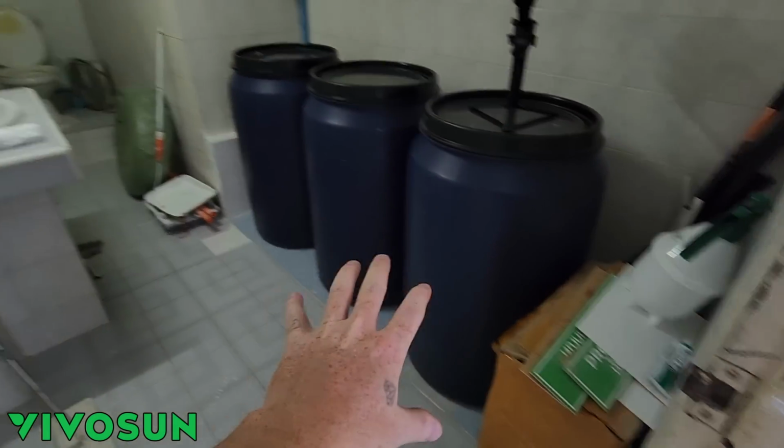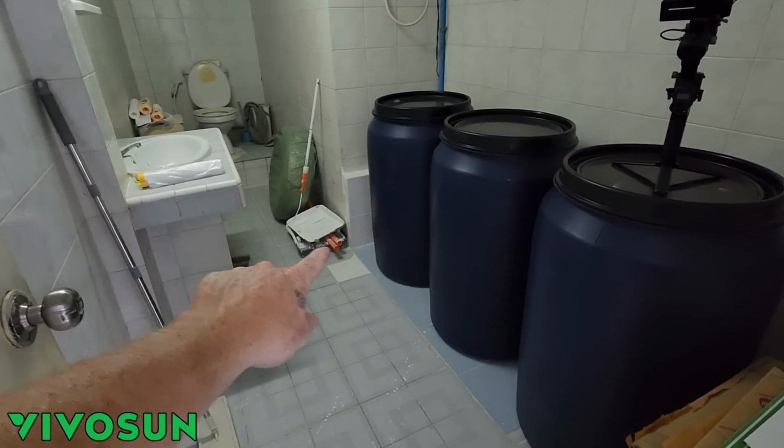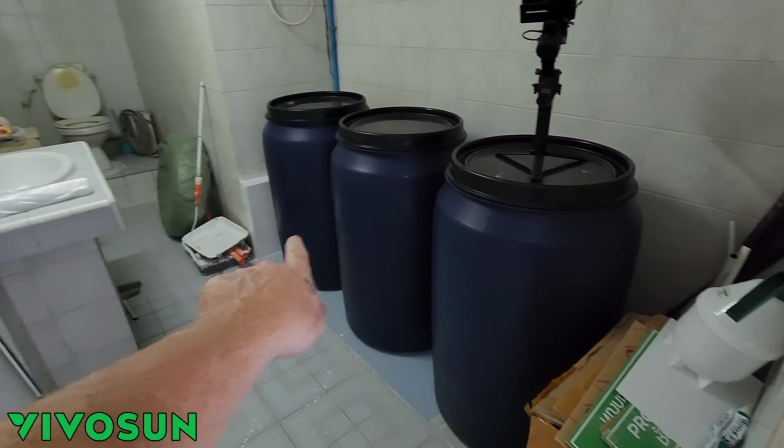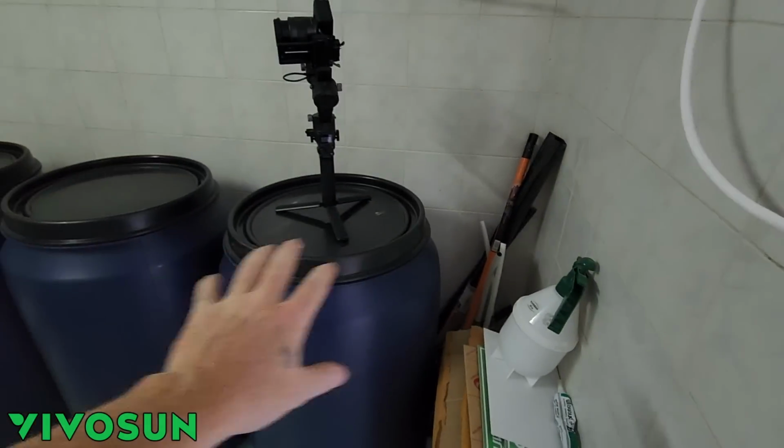We'll give it a clean out before we hook up the reverse osmosis system, as we do need access along all these walls to run the lines. Currently, I just have this drain line from the humidifier just right to here until we get this cleaned out and fully adjusted. Okay, so I got all the plumbing done for the humidifier and I have tested it.